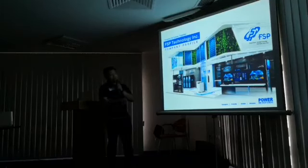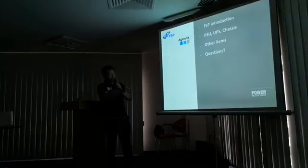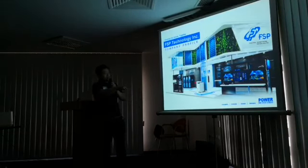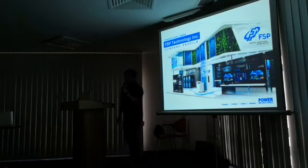Industrial power grid data. This right here is actually a data storage. And we can connect it even to solar panels to have all the data storage connected. But today we're not going to focus on that.